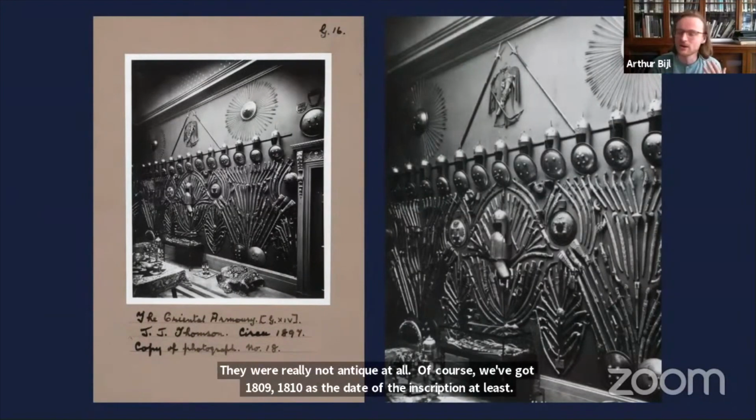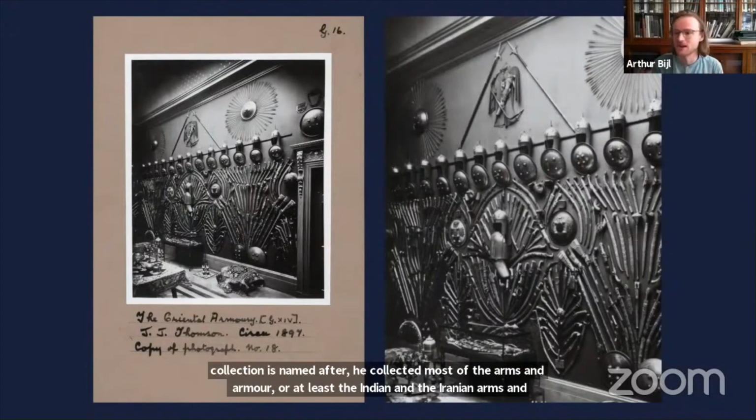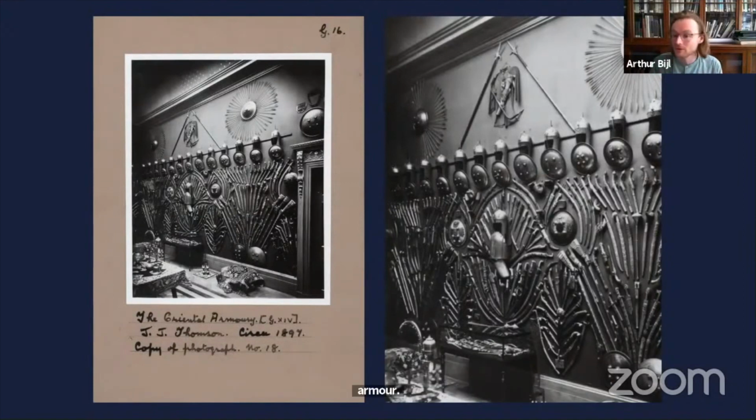And only a few decades later, really, in the 1860s, 1870s, the fourth Marquess of Hertford, the predecessor of Sir Richard Wallace, who the collection is named after, collected most of the arms and armor, or at least the Indian and the Iranian arms and armor. So between, let's say, 1810 and 1860, it will have traveled, and then it was picked up by the fourth Marquess.